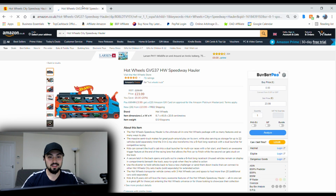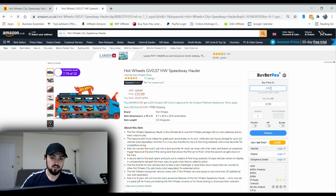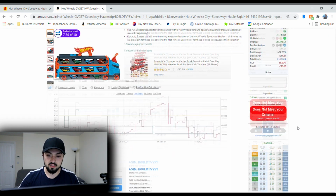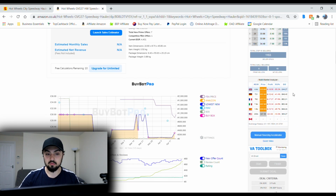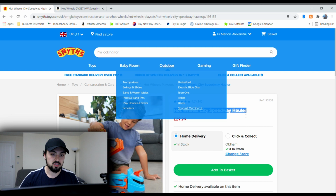So I just said I didn't pick these items, it's just for demonstration purposes. So let's say we're paying $29.99, same as Smith's Toys. Straight away we know it's not gonna be as good, but it's a big product as well. It's Hot Wheels, really known, probably sell loads. It's not that much money, but it's alright. And there's Amazon obviously there. So you get all this information from BuyBotPro. As you know, you've seen in my previous videos, BuyBotPro is an essential tool if you want to do online arbitrage, even with retail arbitrage. So this is the first product, which is not that good. Let's go back.